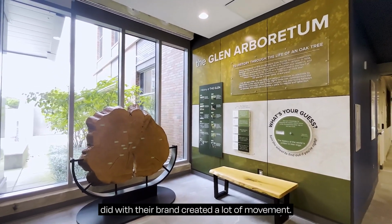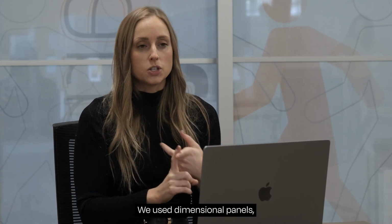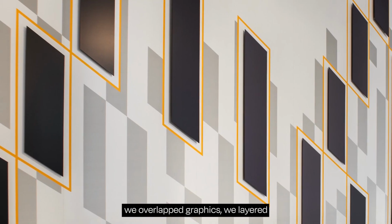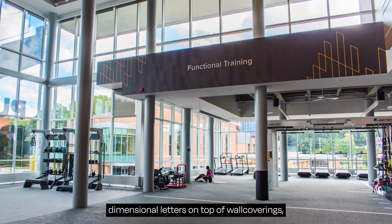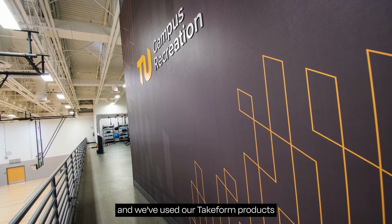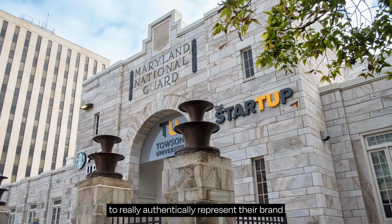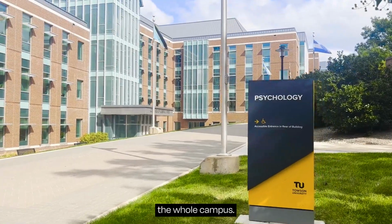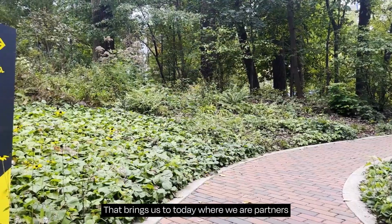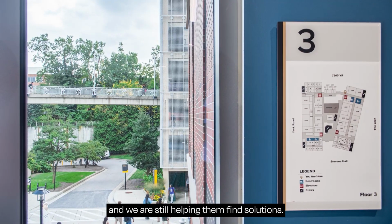What we did with their brand created a lot of movement. We used dimensional panels, we overlapped graphics, we layered dimensional letters on top of wall coverings, and we've used our Takeform products to really authentically represent their brand and help them with their wayfinding across the whole campus. That brings us to today, where we are partners and we are still helping them find solutions.